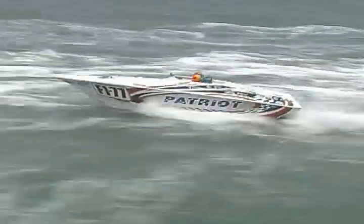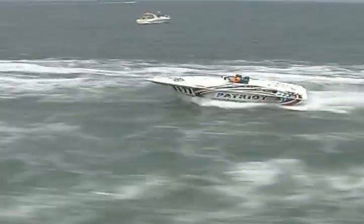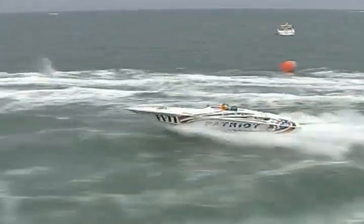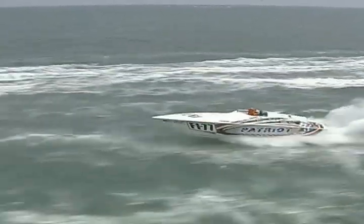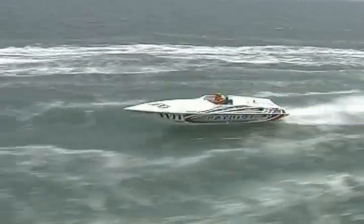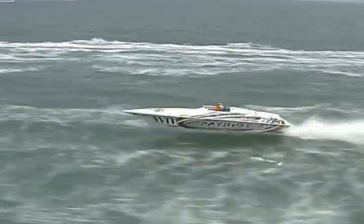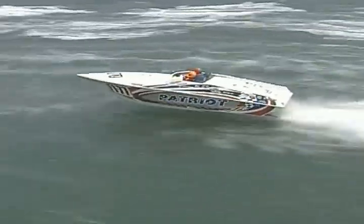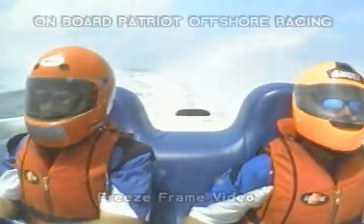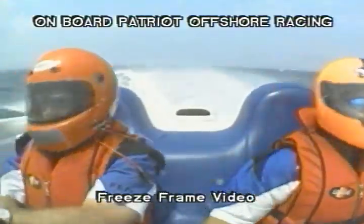This boat took a second place in St. Cloud a couple of weeks ago. Special thanks to Competitive Edge for the maintenance on the boat. On board Patriot Offshore Racing.